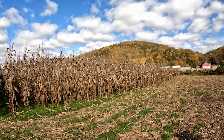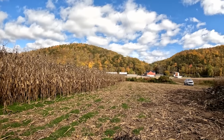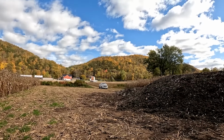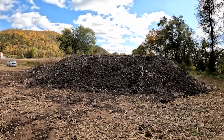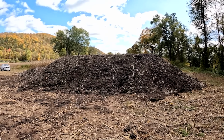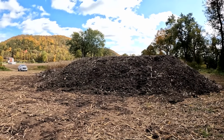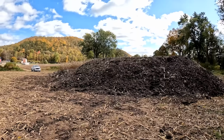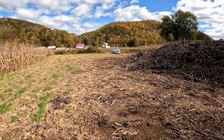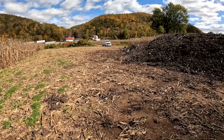They haven't cut it yet, so I can't get out there very far, but you can see it's just another great spot here in the valley. I'm pretty sure that's chicken scat, a big old pile that they're going to use for their fertilizer when they cut their beans or whatever. But in here around this, I wanted to stop before I determine what I'm going to do at this point in time.